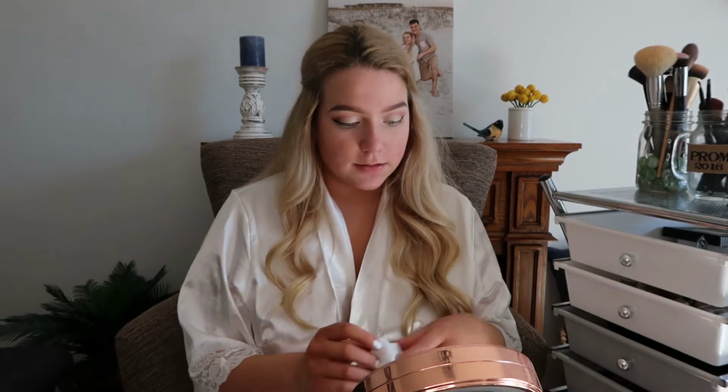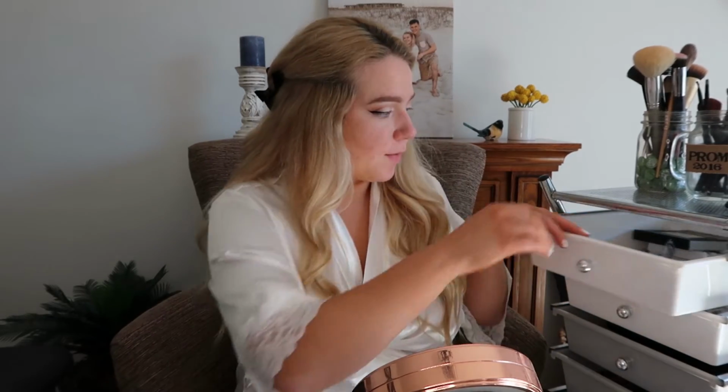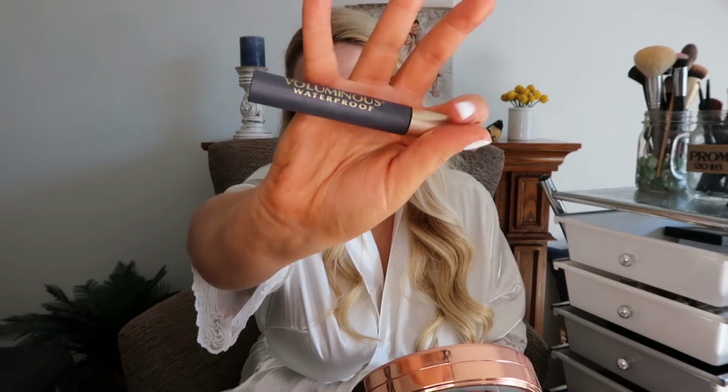And okay, so there's my wing so far. Just kind of take them off and connect the lines. All right, so now I'm gonna move on to lashes. I'm going to give myself a base by just curling my lashes and putting on a little bit of this. This is the L'Oreal Voluminous Waterproof Mascara. So I'm gonna go ahead and do that.